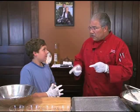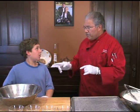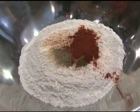Now what we're gonna do, Mitchell, is we're gonna add our batter, as we call it. We're gonna let you do this, how's that? Okay, awesome. We took some flour, we had some seasoning, we took paprika, celery seed, onion powder, salt, and we put it in the white flour.